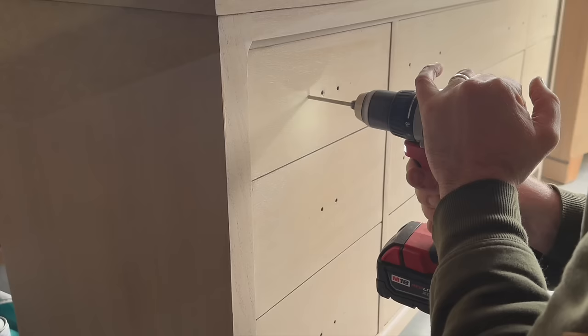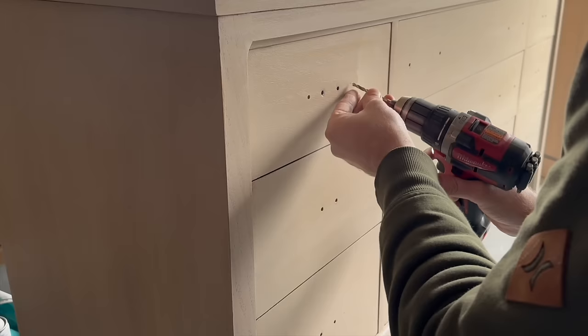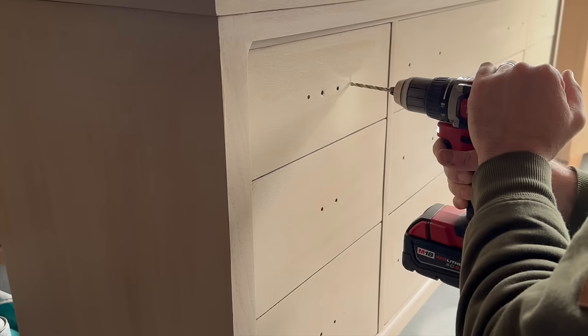I looked for hardware that would work with the existing holes, but these are older dressers and the spacing was a little odd. So I decided to find a knob that would cover those holes and we just drilled new ones.